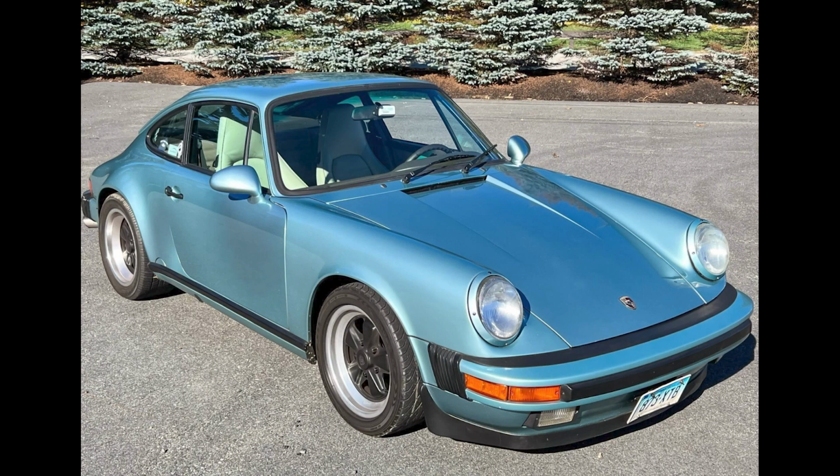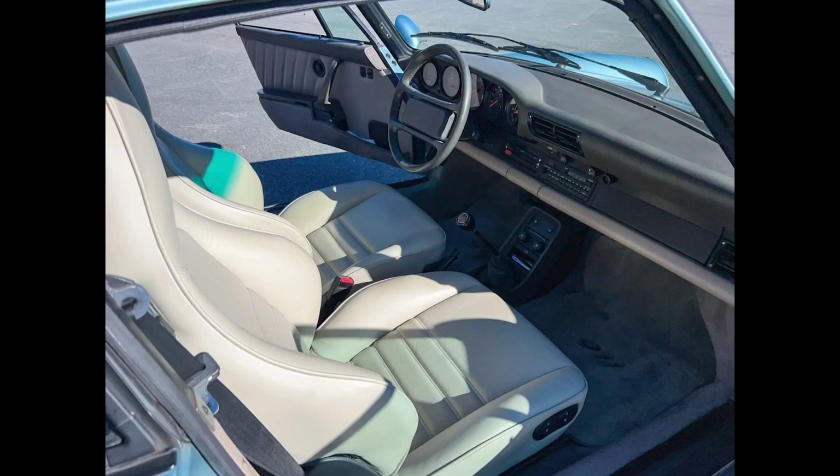On PCarMarket, a Lagoon Green 1987 911 with 276,000 miles sold for $59,000. A nice-looking car in an uncommon color with nice sports seats and no sunroof, a whole lot of miles, but in nice shape. This was a fair sale.